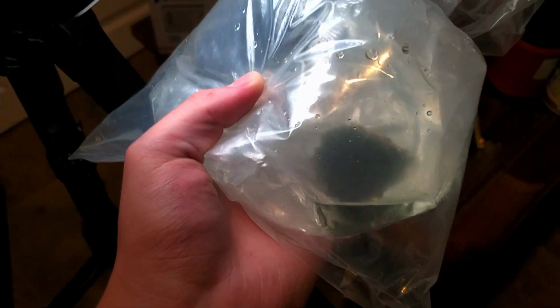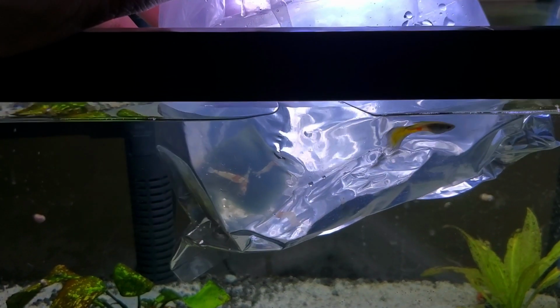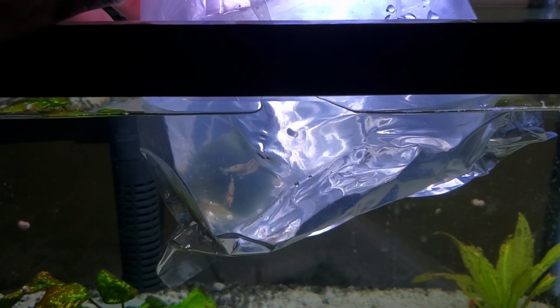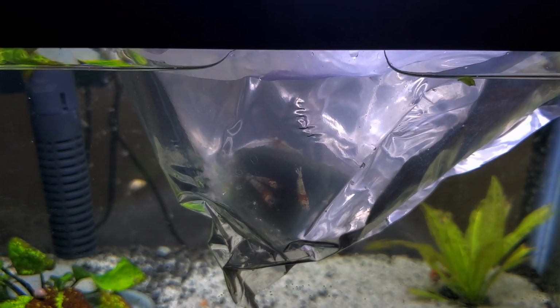But anyways, let's see if we can get them in the tank so we can get a better look at them. Oh yeah, check them out in there. They look to be all alive, which is really, really good. These guys are gonna look sick in this tank. Look at those beauties right there. Man, they're gonna look so nice in here.